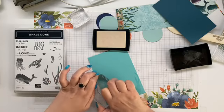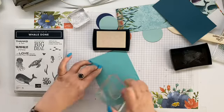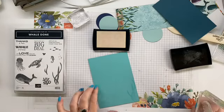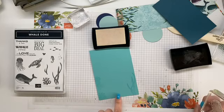And stamping it off the card is a really cool thing. You can see my stamping.